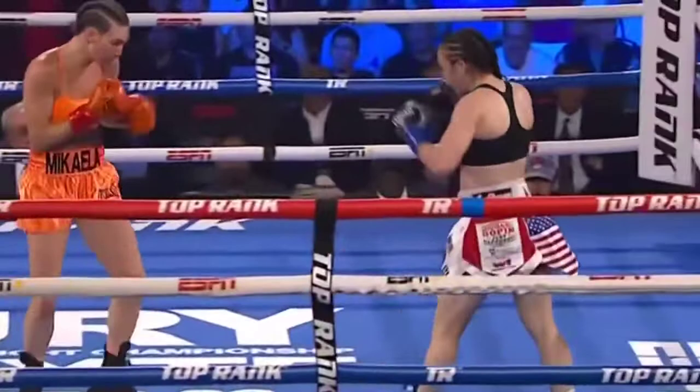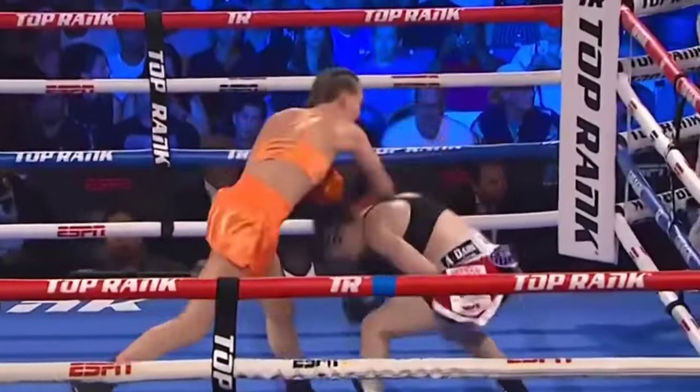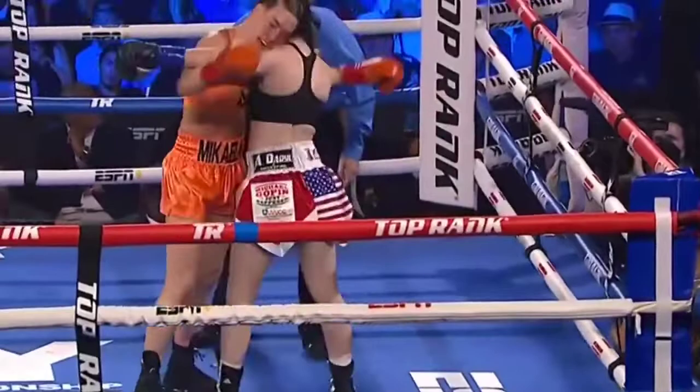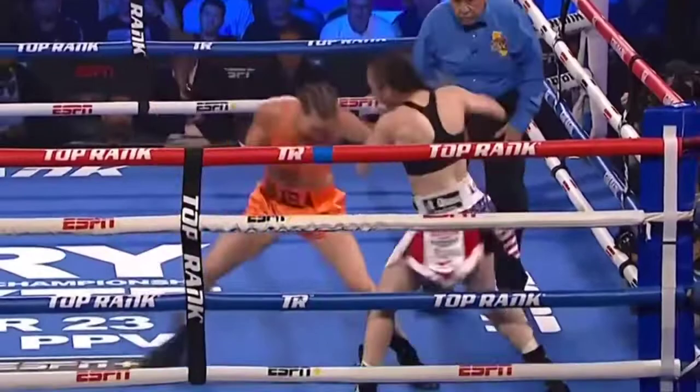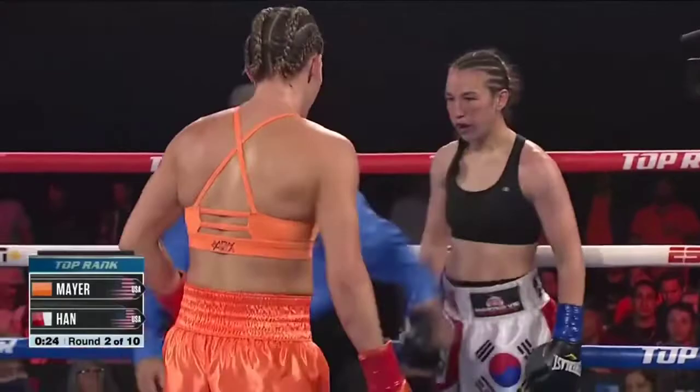She needs to start setting up and changing the speed on her jab. Nice hook. Trainers will tell you to change your speed because after a while, timing is everything. If you've got a strong opponent, they're gonna pick up on your timing and know when to get out of the way. She knows when those big shots are coming because it's all the same speed from Mayer.